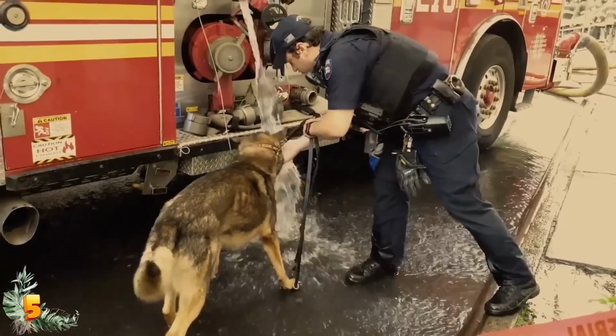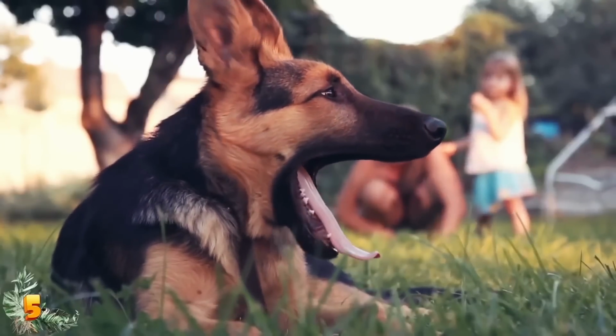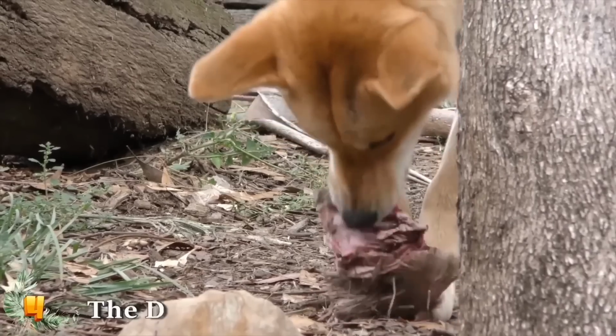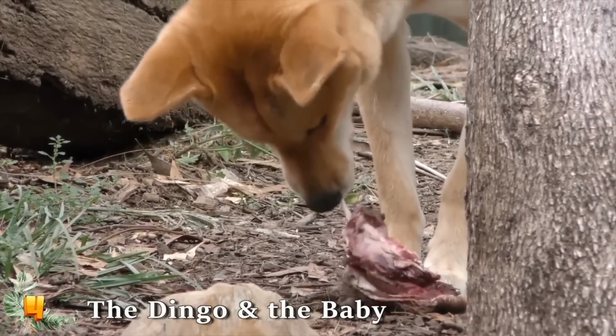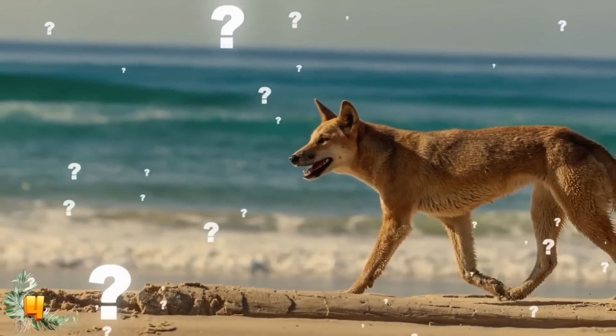And that's because German Shepherds are generally protective of their family and highly dangerous to random people who try to hug them. Number 4. Dingo and the baby. If you've ever heard the expression, "the dingo ate my baby," you may have wondered how much validity there is to the statement. After all, did a dingo really eat a baby a long time ago to make people start saying that?